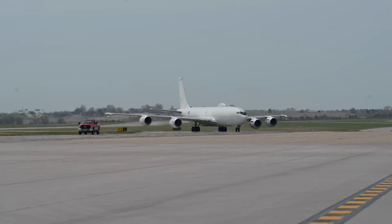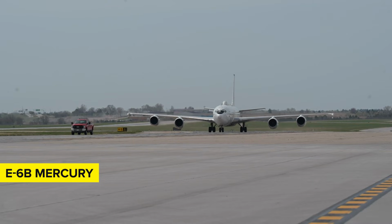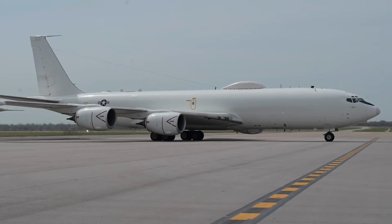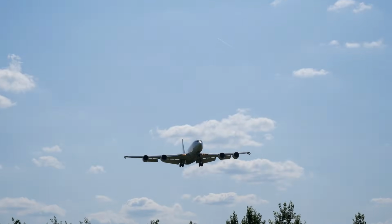But our particular interest today is the E-6B Mercury. It has the capabilities of Air Force One and the E-4B, but has one further extra special feature. It can independently launch ballistic missiles from US Navy nuclear submarines. Let's dig into the details of this fascinating aircraft.